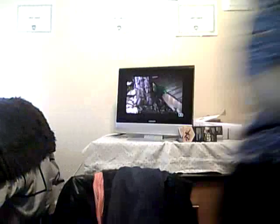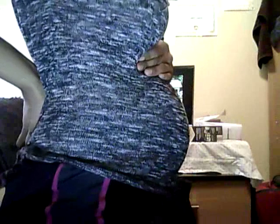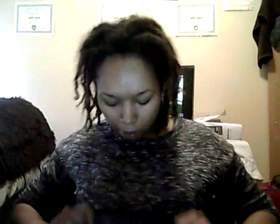But this is my belly, and this is what the shirt... do I have a napkin? I'm gonna put this shirt down. I have the gel on it. Yeah, so. And this is my shirt down. Side view, front view, and the other side. So yeah, that is my 18th week update, and 18th week and one day update.